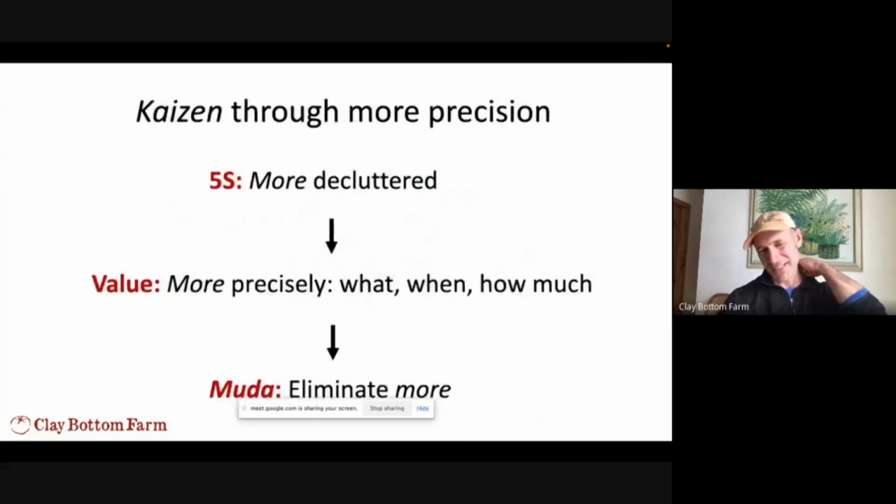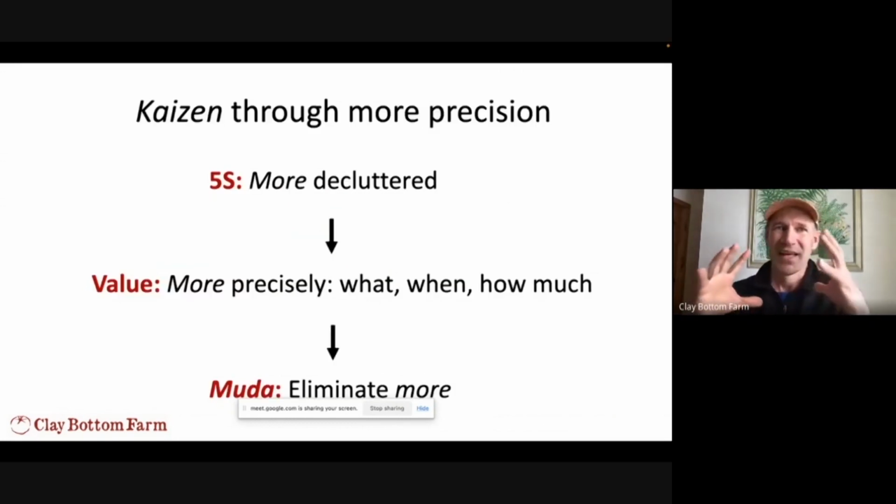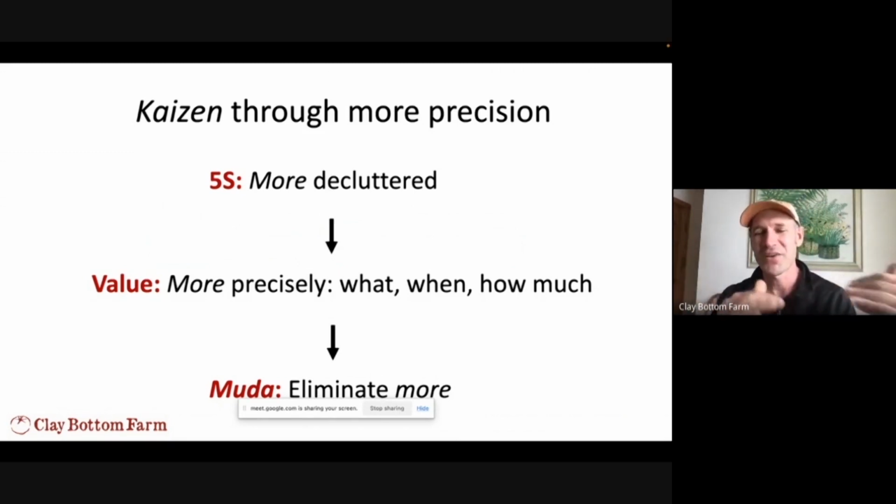Okay, last couple of slides, I want to talk just a little bit about kaizen, or this idea of continuous improvement. Essentially, I'll summarize it by saying you want to every season repeat 5S, the value maps or the value sheets, and the muda eliminating. So you want to get more decluttered every season.